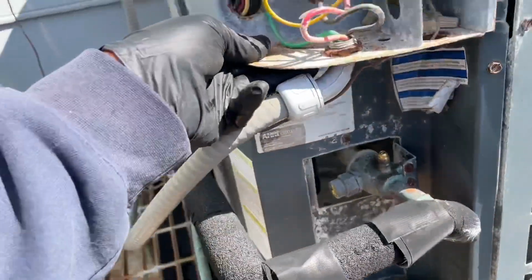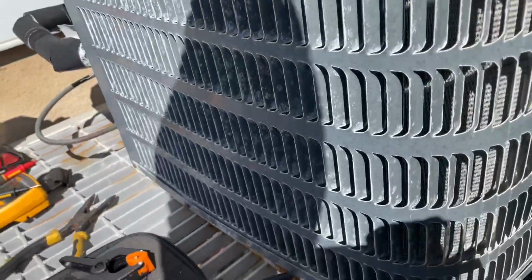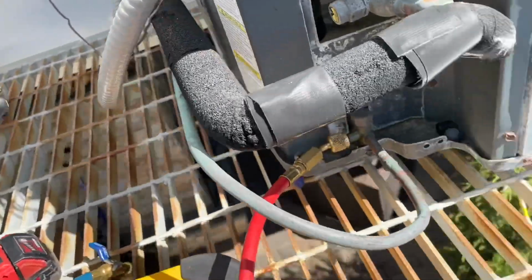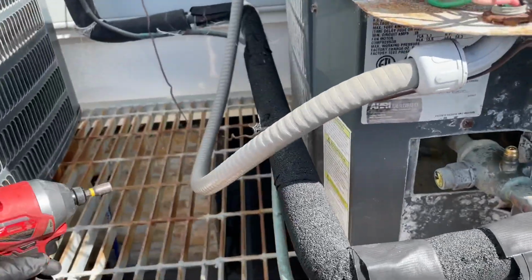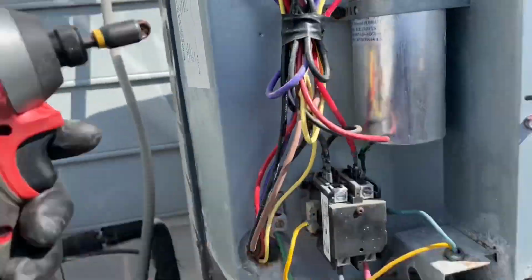Let me get the drill with the 5/16, Godzilla. Oh yeah, no, I need the, yeah, all right, I'll use that one. All right. All in a day's work, ladies and gentlemen. All in a day's work. Lefty loosey, righty tighty.